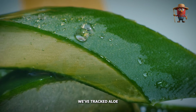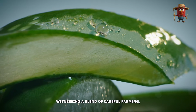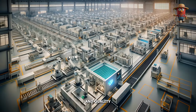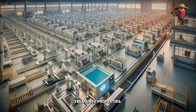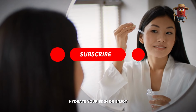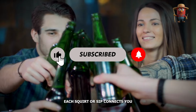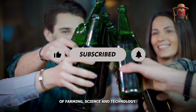well-being. We've tracked aloe vera gel from leaf to final product, witnessing a blend of careful farming, advanced machinery, and quality-driven protocols that preserve the plant's treasured properties. Whether you're using aloe gel to soothe a sunburn, hydrate your skin, or enjoy a refreshing beverage, each squirt or sip connects you to an intricate chain of farming, science, and technology.